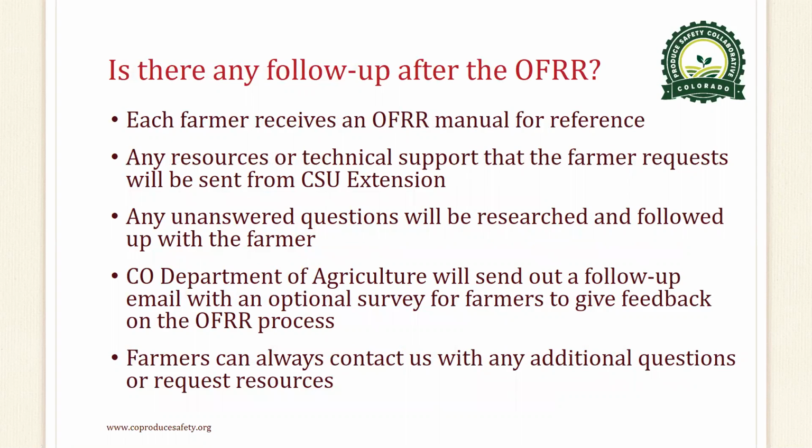Is there any follow-up after the on-farm readiness review? When we complete the on-farm readiness review with the farmer, there is a manual that the farmer will get. It's a good-sized manual that covers all parts of the rule and everything we've covered during the on-farm readiness review. Any notes we may have taken as we've walked around will be included in the manual. So that's a resource for the farmer to review after we leave.